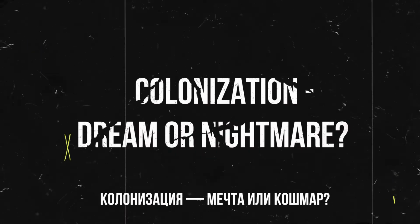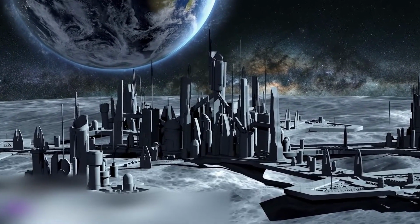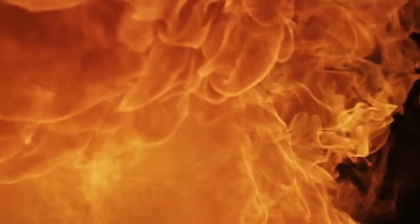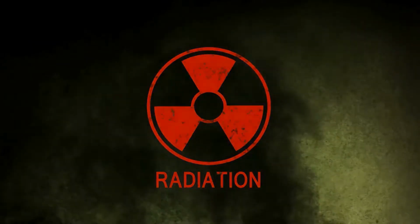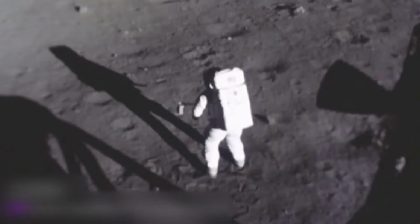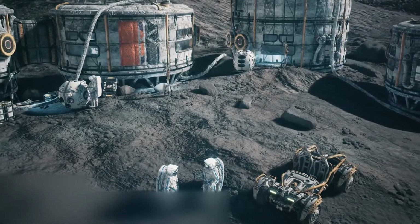Colonization, a dream or a nightmare? NASA plans to build lunar bases by 2030. But life on the moon is no vacation. During the day, the temperature is plus 260 degrees Fahrenheit. At night, minus 280. Radiation is 200 times stronger than on Earth. Meteorites, the size of a pea, can puncture spacesuits. And yet scientists believe colonies are possible.